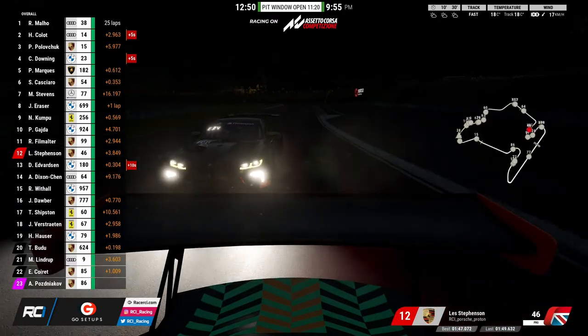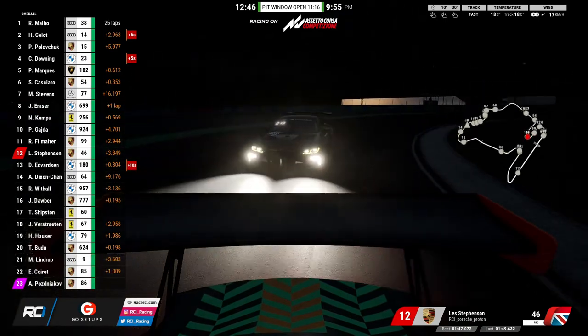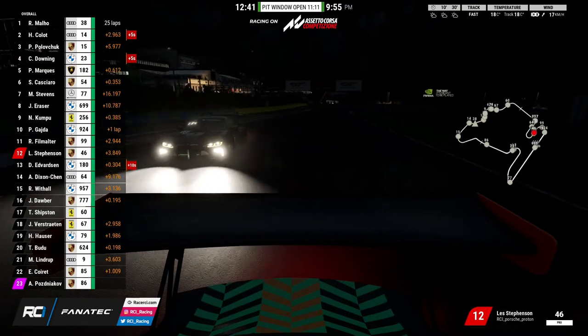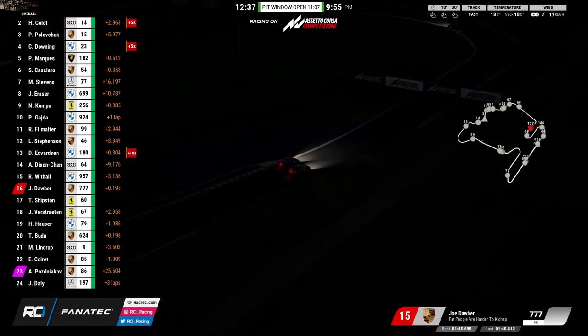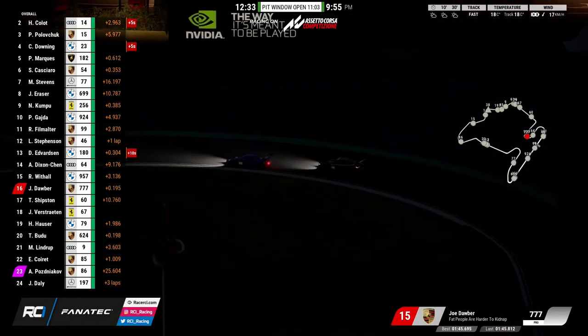Are these guys going to go side by side for another lap here and prove me even more wrong? I hope they do, as I believe that's Edvardsen there trying to look around the outside into the hairpin of 12. Into 12. 3:13 now they come, as we cut to Joe Dorber here going in through 12 as well.